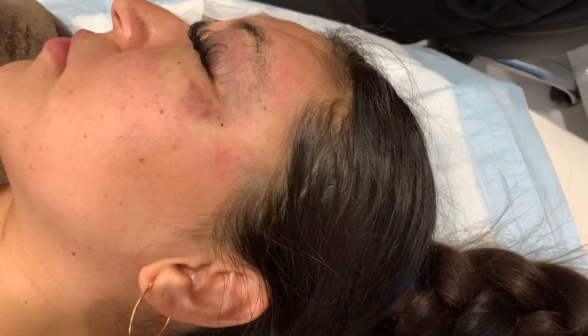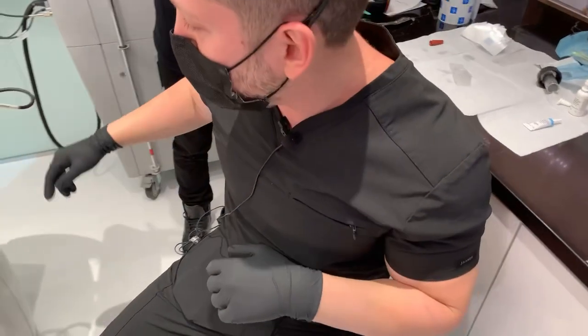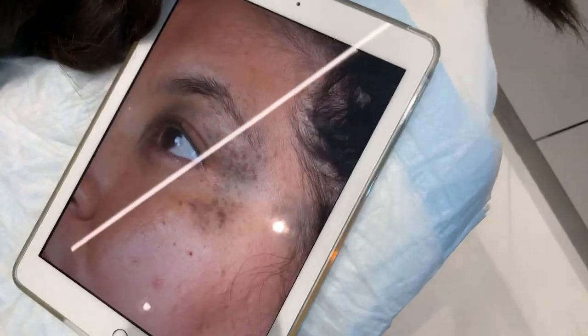We're now going to switch to the tried and true Ruby laser, you guys. The Ruby is a really unique. Can you see the last? Sorry. Hold on one second.